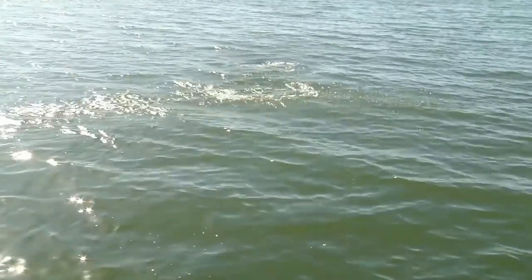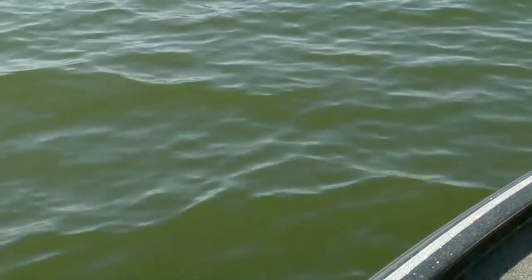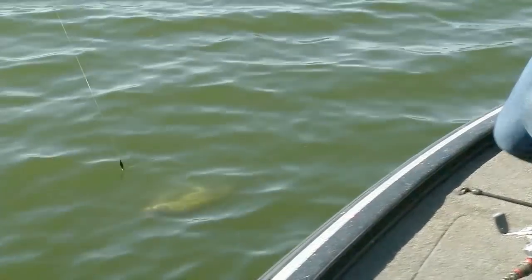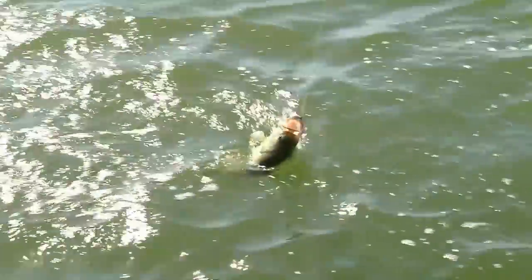In Mississippi right now, the bass are really biting on Ross Barnett. A great frog bite and a great chatterbait bite around the emergent vegetation. In Alabama right now, hearing a ton of reports from buddies of mine that are fishing the Warrior River. They're catching a ton of big fish, the river that doesn't get talked about a whole lot. A lot of fish being caught on plastics, a lot of fish being caught on a spinner bait.